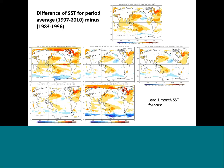Here, I show you some spatial maps of the trend. You can compare with this observation. This is followed by 5 models for the lead 1 month SST forecast. You can see all of these models catch the main patterns of the observation. For example, the warm trend over the West Pacific of the equatorial region, and also the North Atlantic region. And two models, CFS version 2 and the NASA model, catch the warm trend over the Indian Ocean very well.